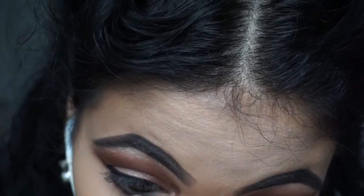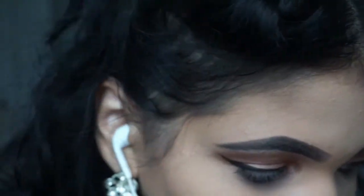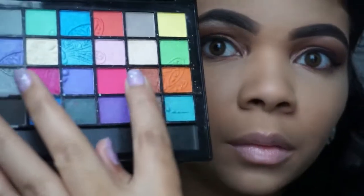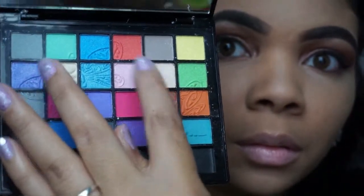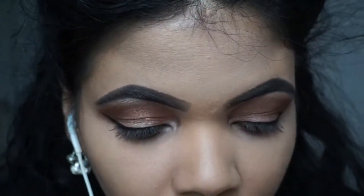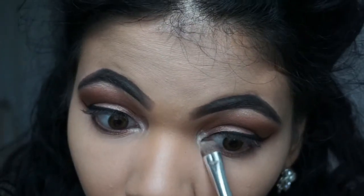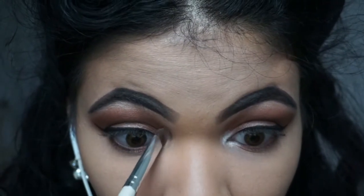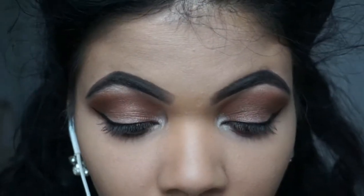With the BH Cosmetics Special Occasions, I am applying the same colors right on my lower lash line. To add a pop of color, I am using those two colors because I didn't want this eye look to look way too dark, so I wanted to add some pop of color. So what better than to use shimmery, bright, pearly colors on my lids.